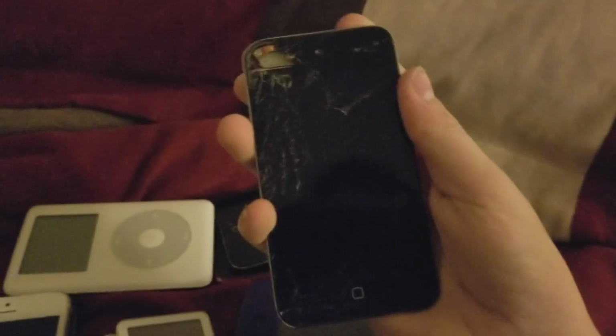This one I found recently in the Target bin. It works. It's just the bottom of the touchscreen doesn't work, so I can't get through the setup process, so it's annoying. But it does work fine. I guess it just needs a new screen, but I don't think it'll ever be fixed.